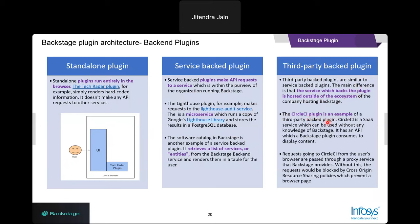So you go to the CircleCI site and find the details. But if you are using the CircleCI plugin, which is available in the Backstage Market, don't worry, they will give you all the information about how to integrate it. That all becomes a third-party backend plugin. So in your case, mostly you will be dealing with the second and third.